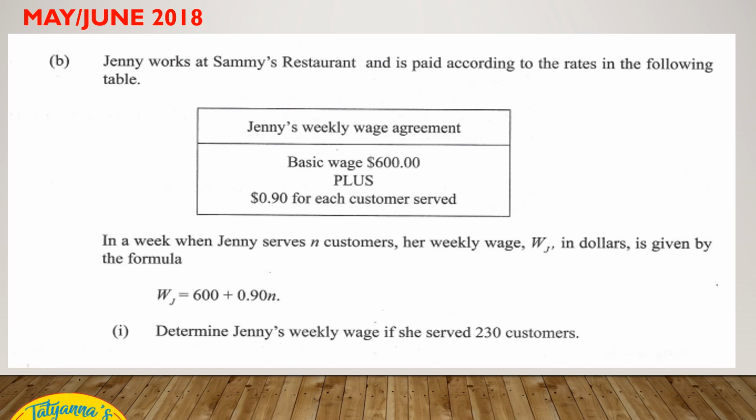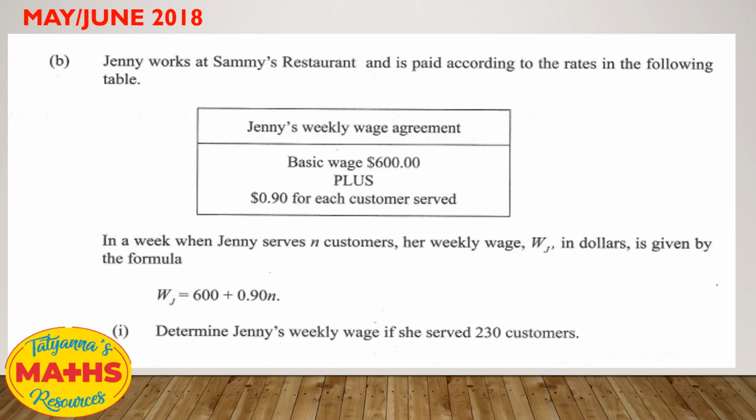That means that N is 230. So I'm just going to substitute that into the formula. 600 plus 0.90 times 230 equals 600 plus, when I multiply 90 cents by 230 customers, you get 207.